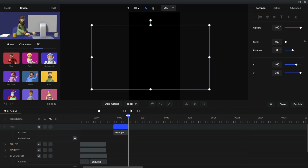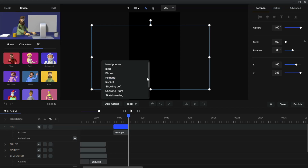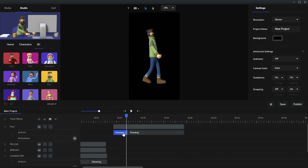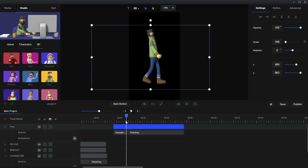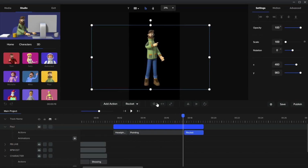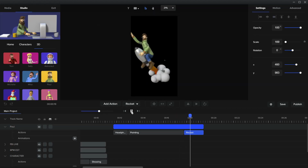So again, I'm going to add another action here. Pointing. I could add pointing. I could scroll back here. I could again, you've got to unselect this pointing, otherwise it will stay on that particular object, and you've got to drag this out here. Just add the action and rocket. That sounds fun. And again, each one of these is a smooth animation. We just click play and it will smooth.